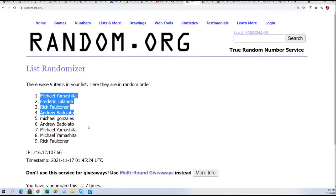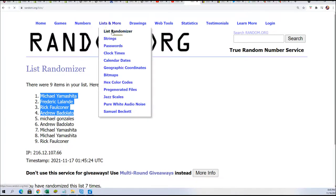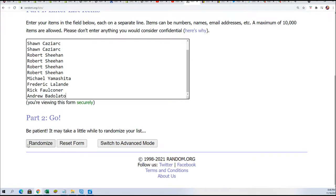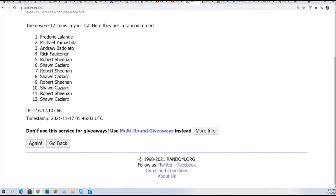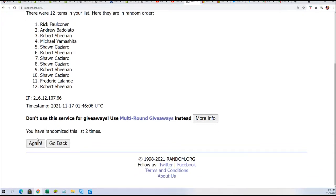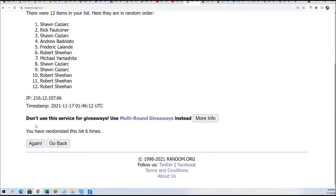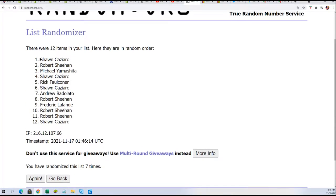So it is time for the box break. That concludes the filler part of the box break. And now it's just time to do some randoming and see who gets which colors. 7 times through, we're going to random each list 7 times. Start with the owner names and then the colors. So here's the lucky number 7. The first random is done.